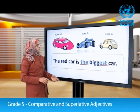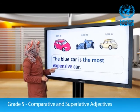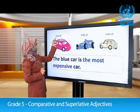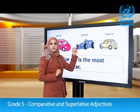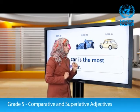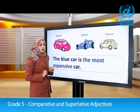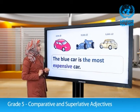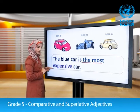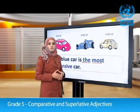Let's see more. The blue car is the most expensive car. Look, the red car is 8,000. Blue car is 10,000. The yellow car is 5,000. So the most expensive car is the blue car. The sentence again, the blue car is the most expensive car. Notice that we added the and most before the adjective expensive.